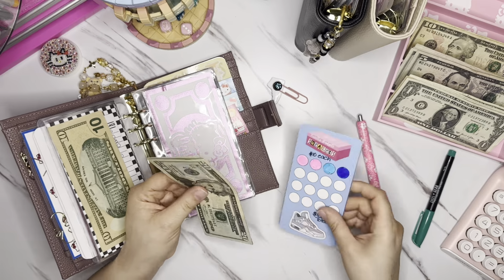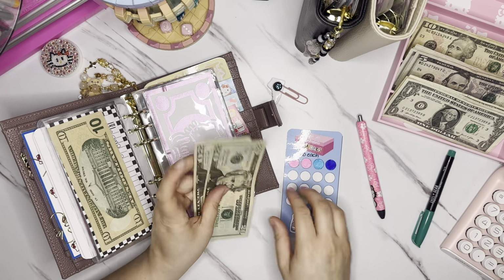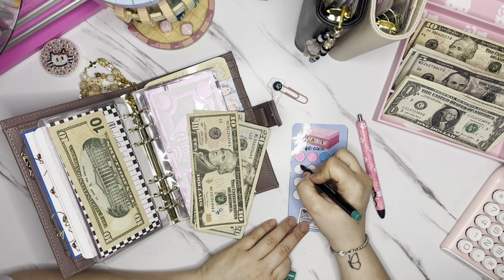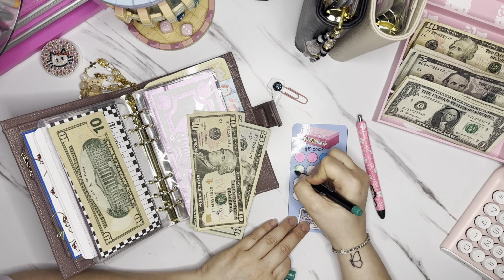All right, nails. So nails, this is $10 each. I'm going to go ahead and fill a bubble.